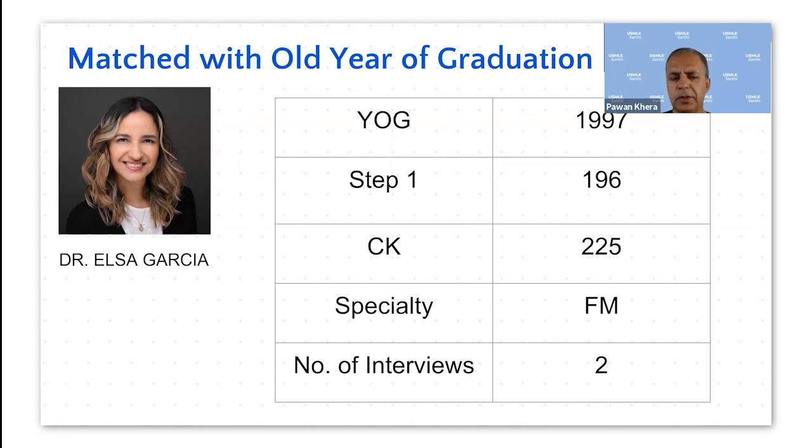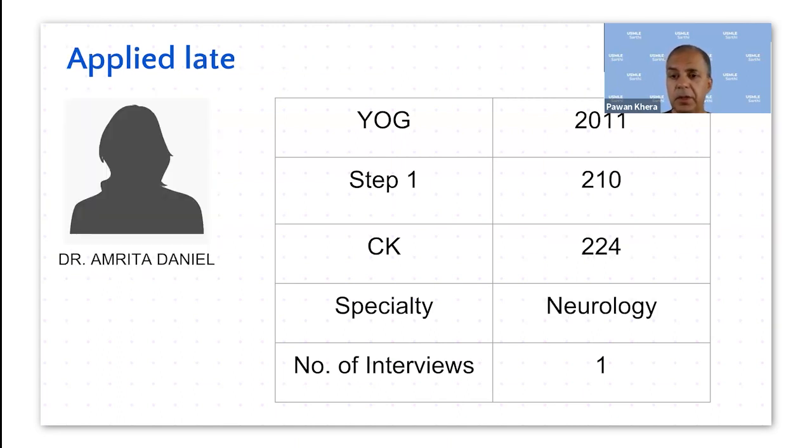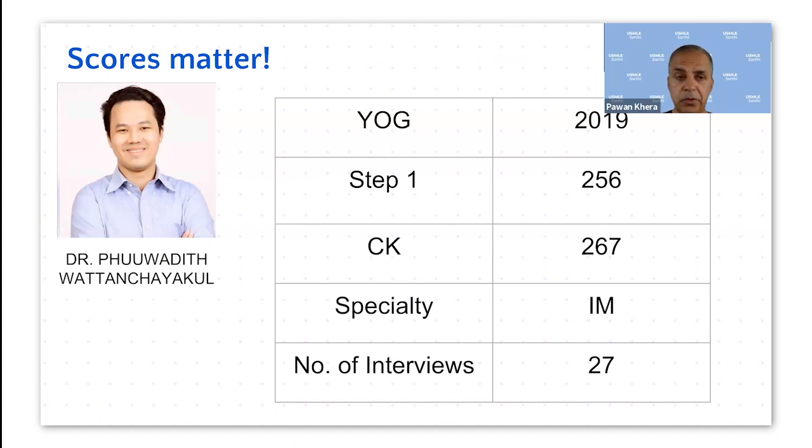So there are a lot of things other than the scores and biology that go into the profile. Look at this, Dr. Arish Bilal had multiple attempts in CK with a low Step 1 score. Just got 1 interview, but ended up matching. Amrita Daniel applied and matched in neurology with 1 interview and applied in November. So look at the score 210, 224, defying logic. But then if you look at this score 256, 267, you would say obviously easy match in IM, but he got 27 interviews.